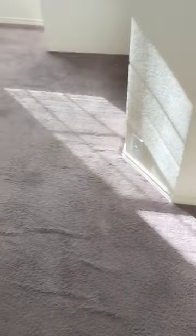Got wrinkles everywhere. I'm going to get those out. That's what I'm working on now. I did let the client know about this bleach spot, but everything else should come out pretty clean. They don't want me to do the hallway because they're going to pull it up and put wood down. I've already started in here.